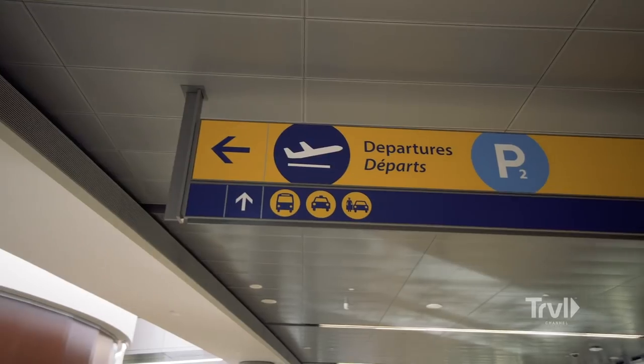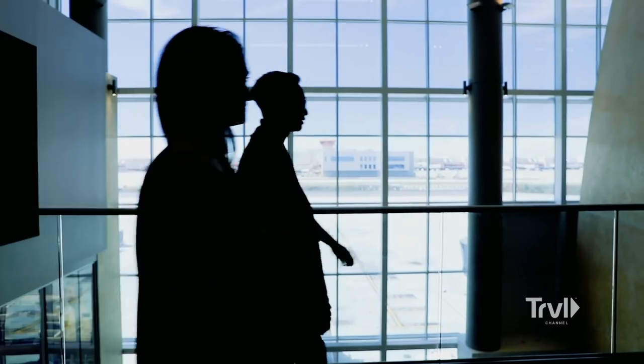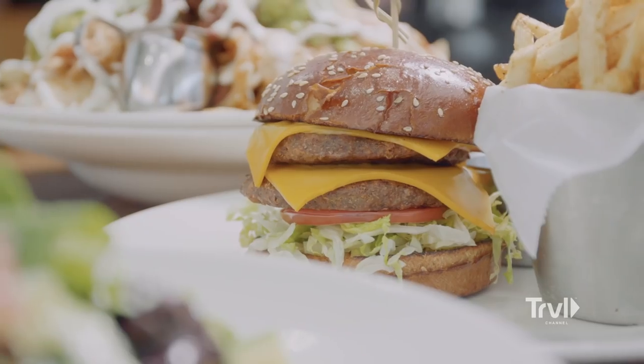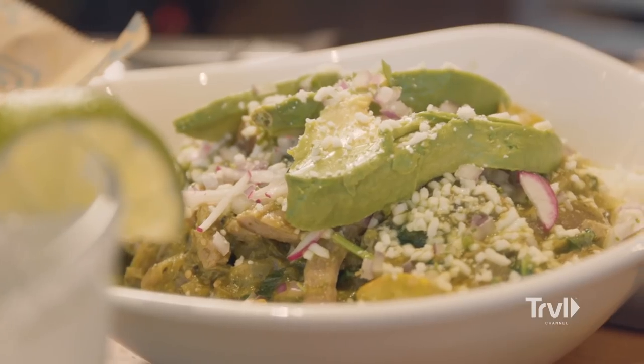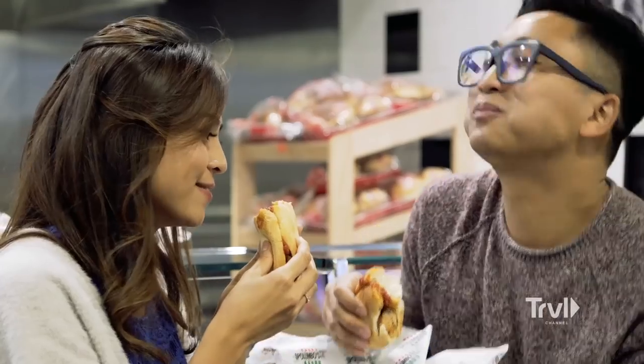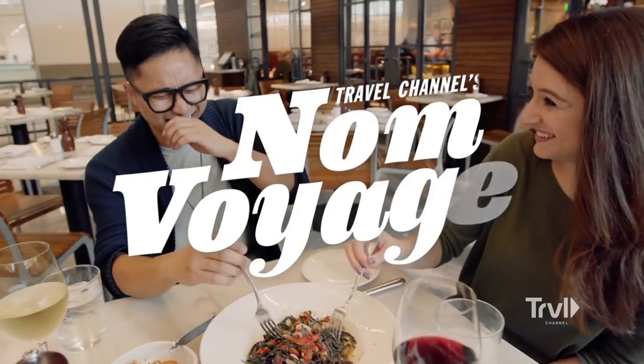An airport isn't exactly the first place you'd expect to get a quality meal, but today we're slowing things down and exploring the dining options at some of the biggest airports in North America. This is your go-to guide if you want quality, local flavors, or something unique. Whether you've got a layover, delay, or you're just one of those people who gets to the airport super early, these are some of the best spots to grab a bite before you catch a flight.